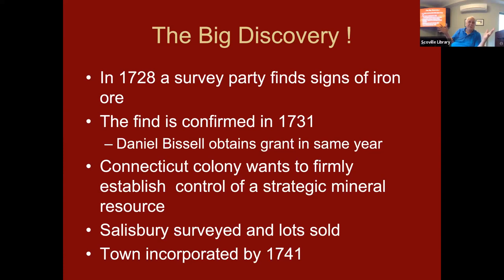And the Livingstons, who owned the bulk of what's now Dutchess and Columbia County, had their eye on this kind of resource. They built their own ironworks, and that's a topic for another day, but in New York. And so there was some amount of concern in the Connecticut colony that the New Yorkers might try to get this resource and get control of it. So that established a motivation to settle this area and firmly nail it down as part of Connecticut. And accordingly, Salisbury was surveyed, lots were sold, and the town was incorporated in 1741. So that starts the story. And, you know, it's hard to be sure how much of a motivation the iron really was, but it does seem to me that it galvanized that decision to settle this area.